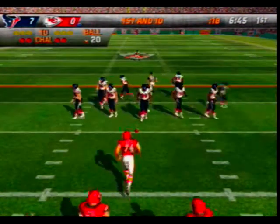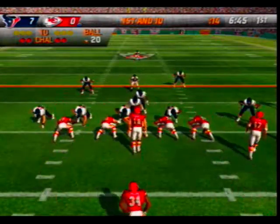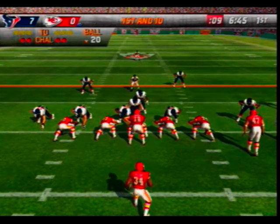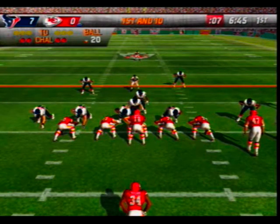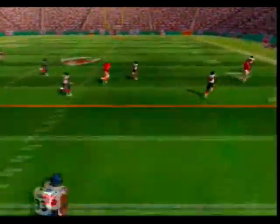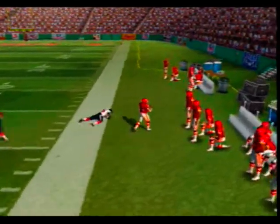Kansas City will start the drive at the 20-yard line. First and 10. Play hard and fast. Houston comes out in a 4-3. Watch out. Closing in, gets the pass off, and he slips out of bounds at the 49.